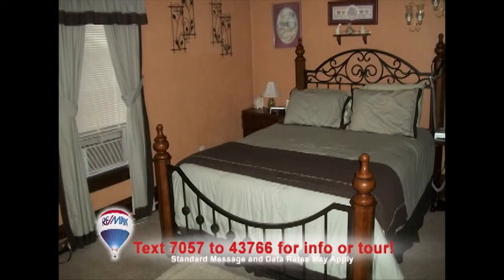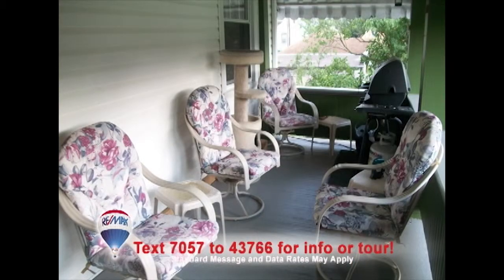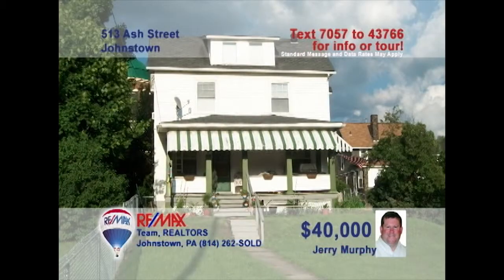You'll find three bedrooms to rest in after a long day. And nothing says relaxing like this beautiful covered front porch. Contact Jerry Murphy to schedule a tour.